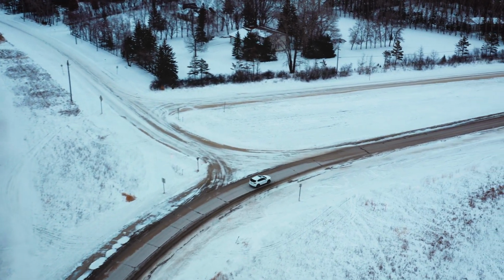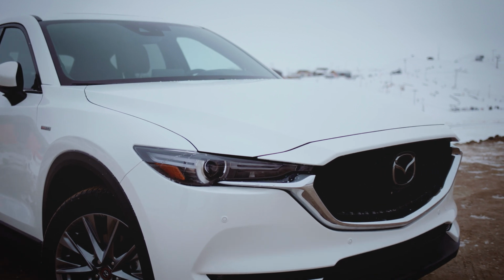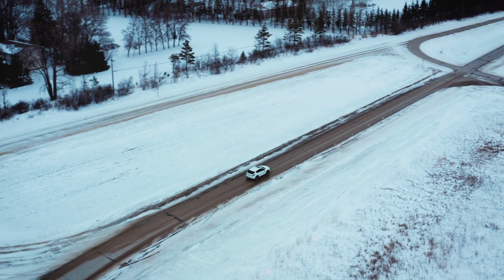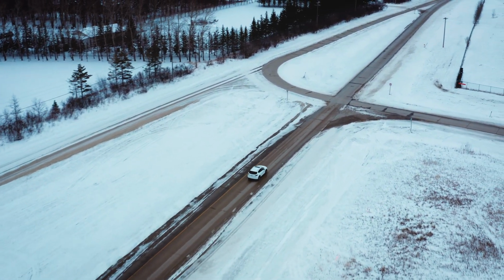Mazda has really tried to set itself apart from the competition by going for a premium look. They use high quality materials and really slick designs. The CX-5 sort of separates itself from the competition, the RAV4 and the new Nissan Rogue, by not being very butch. It's very much a passenger vehicle. It's not trying to go for that hard off-road look like some Jeeps or even the RAV4 in certain trim levels.